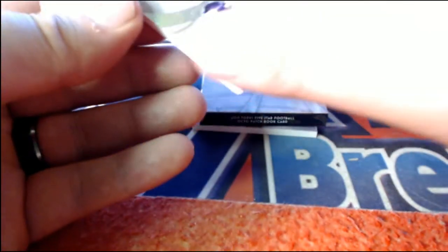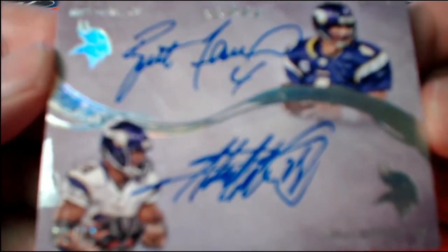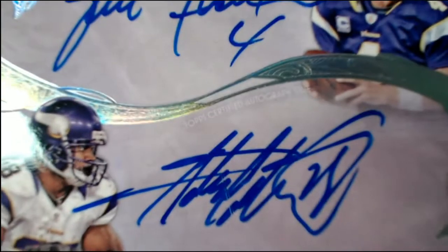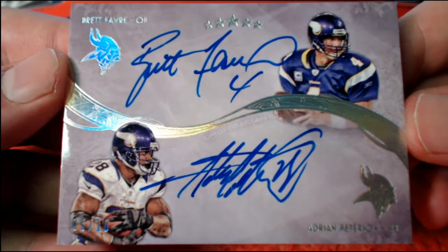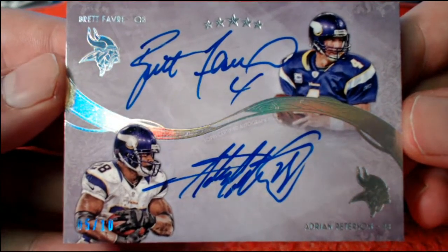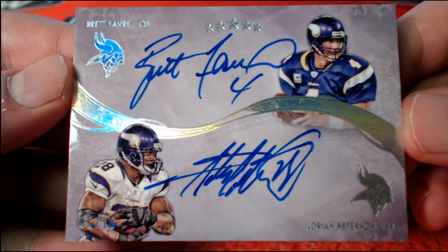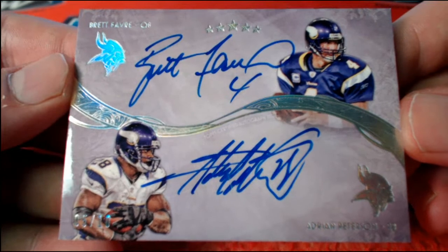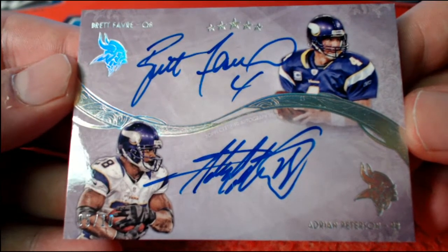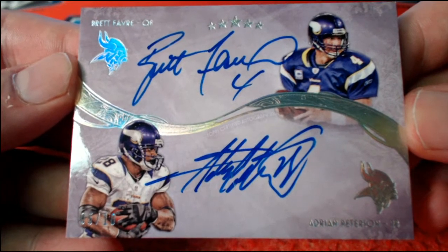Next one here. Oh, my goodness. Look at this. You guys do not want to miss this. Brett Favre and AP right here. Wow. Look at that for the Minnesota Vikings. That is nasty. That is a 5 of 10 right there.